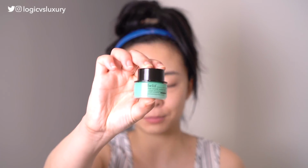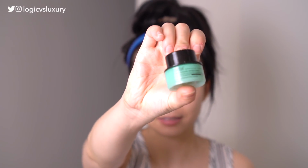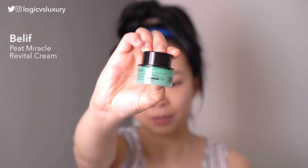There are lots of derm products that you can use for that, but so far I have just been rotating through a bunch of testers, and this is the Belif Peat Miracle Revital Cream that I have been testing recently. It is just a super thick facial cream, and it has that Belif smell, so it is a fragranced product, but it is at least a pleasant smell. This is not something that I would probably be purchasing full size, just because of the fragrance.